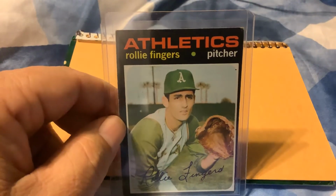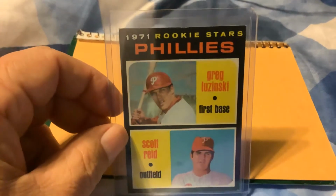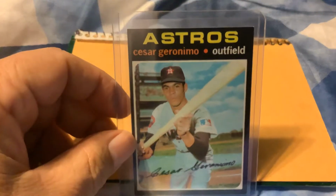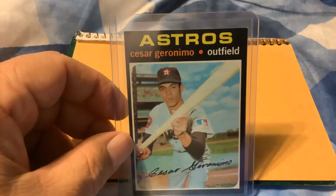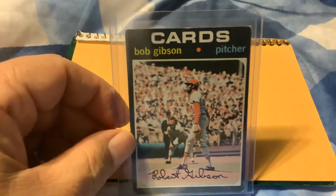Rollie Fingers, second year card. Maury Wills. Henry Aaron. Rookie card of slugger Greg Luzinski. Rookie card of Cesar Geronimo. He would go on to the Big Red Machine the year after. Bob Gibson, my favorite pitcher.